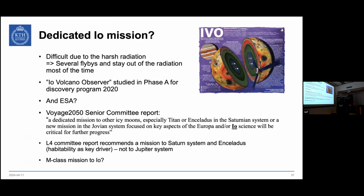Anyway, I think this is a very interesting body. That's probably not life on Io, but it can tell us a lot about planet evolution, planet driving dynamics. And it's a very alive object that's cool to study.